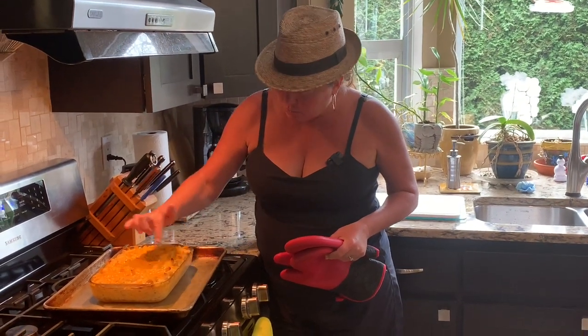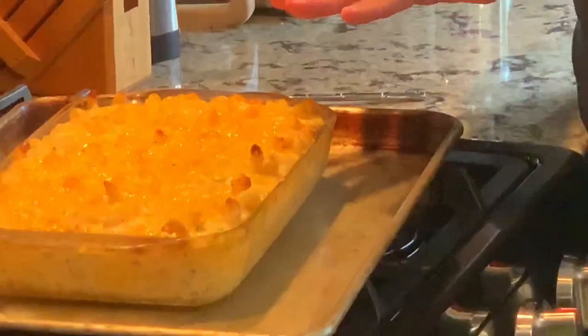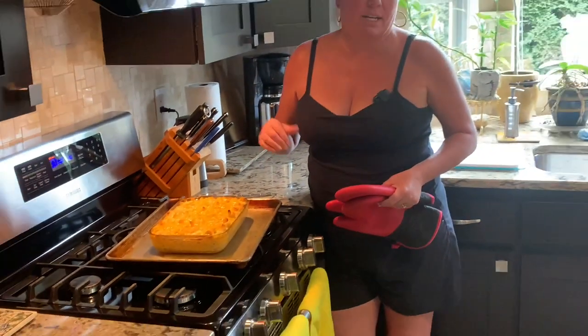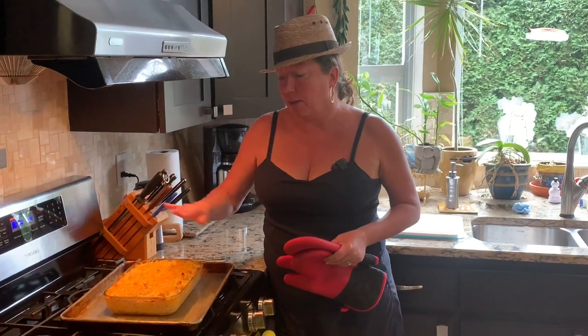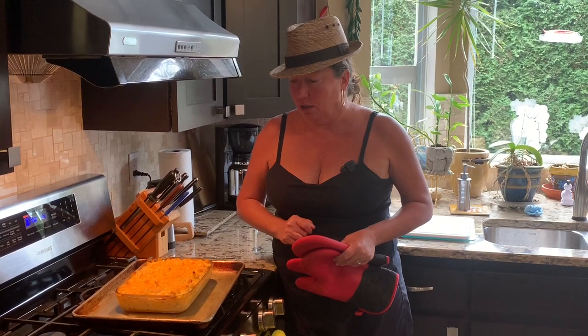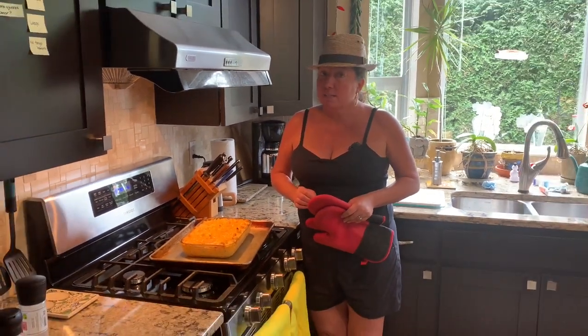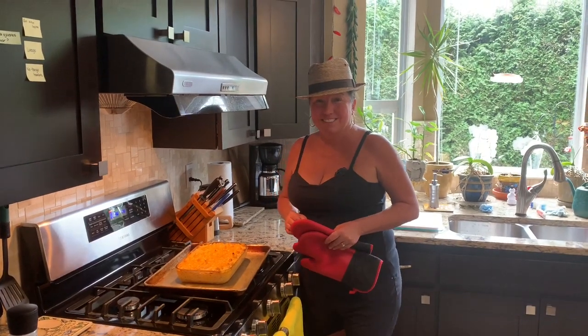But as you can see, some of the noodles are getting a little bit crispy on the top. I'm happy with the cheese as it is. But like I had said before, if you wanted, you could cover that with tin foil, and that would keep these bits from getting too dark. But we're just gonna go for it. So let's pop it back in. Gonna give it about another 20 minutes, and then we'll see how it is.